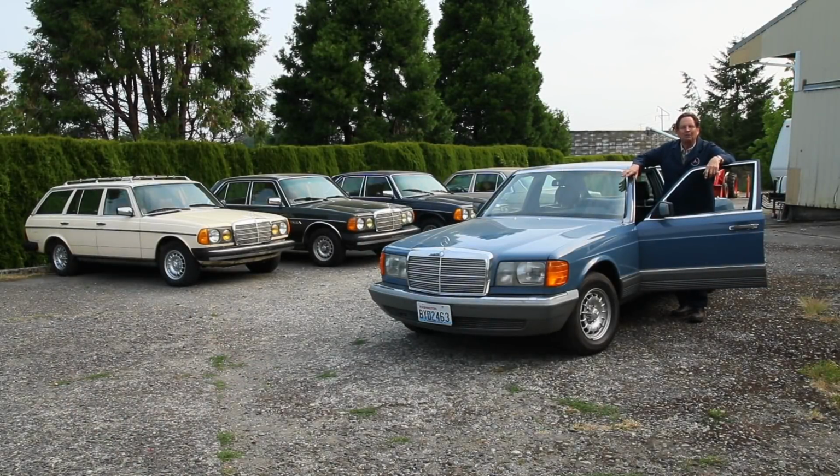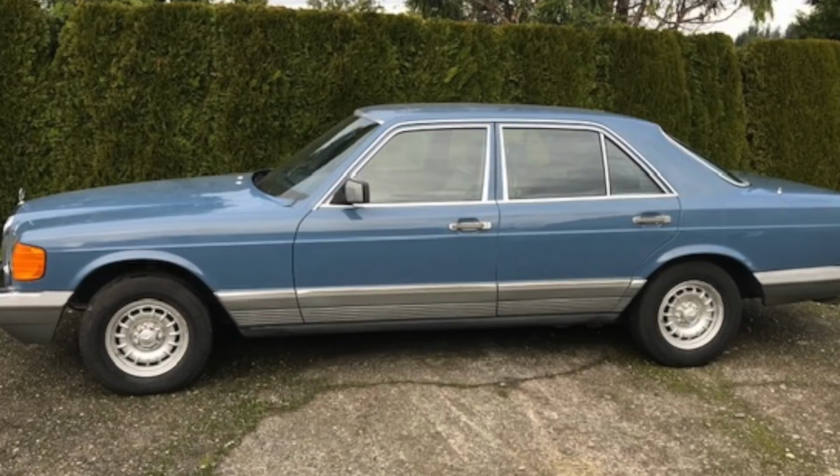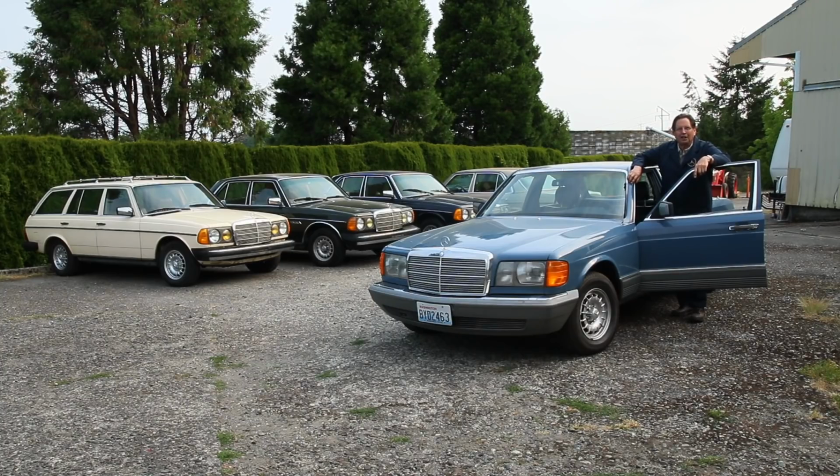In a few days, I'm going to say goodbye to Winkle here, my 1983 300 SD. It's going on a long cross-country trip to Wisconsin. And I've got all my old diesels out here. You know, this may be the end of the line. Remember, it was a W123 over 25 years ago that started all this for me.